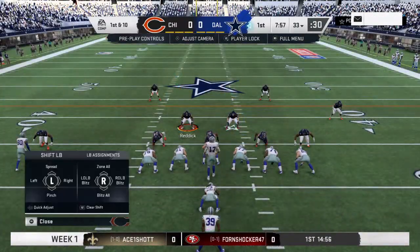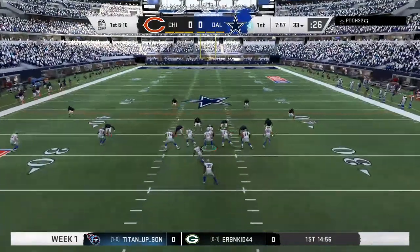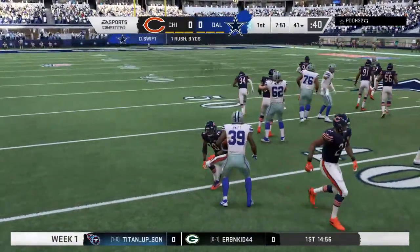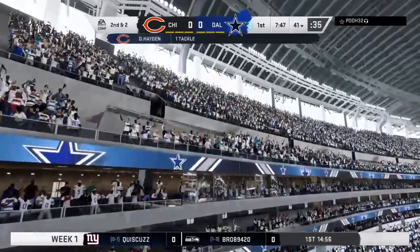So they'll come up first and 10 now from the 33. Hey, keep it up. Keep it up. And he'll give it here to his running back. This will be stopped about 2 yards shy of the marker. 8-yard gain, 2nd and 2.